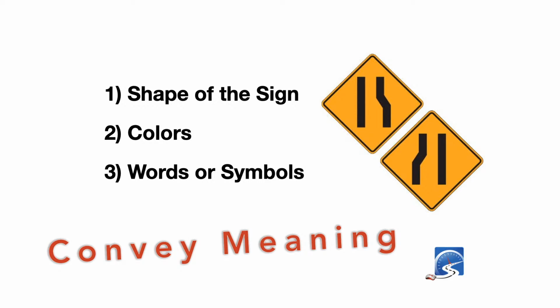The colors they're on, we know that orange signs with black lettering are construction signs. Cautionary signs are yellow signs with black lettering. Regulatory signs, for the most part, are white backgrounds with black lettering and symbols. Stop signs, red with white lettering on them. So the colors, words, and symbols: stop, yield, give way. All of those different types of signs are going to give you information in these 3 ways.